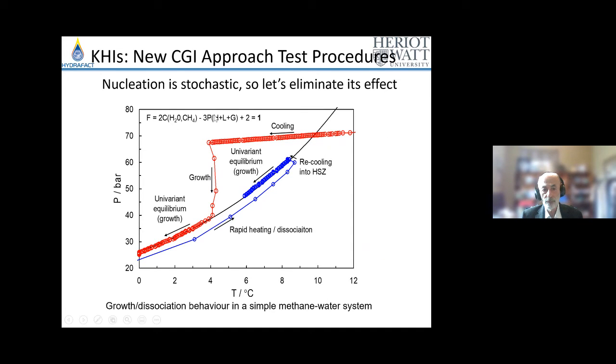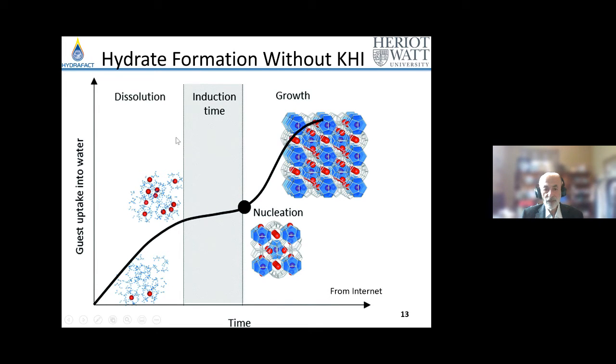But with the conventional testing technique, if you do this 100 times, you may not get the same result, or if you do it in a different cell with a different cooling rate and the rest. Here you can see the gas dissolution in the aqueous phase. This is the induction time, you are inside the hydrate phase boundary, and then you see that hydrate is not forming here, and then it is forming here. This is nucleation and growth. So basically what we are doing, we are probably measuring from here to here as the induction time. So if you remove this section, this is an extra safety margin.